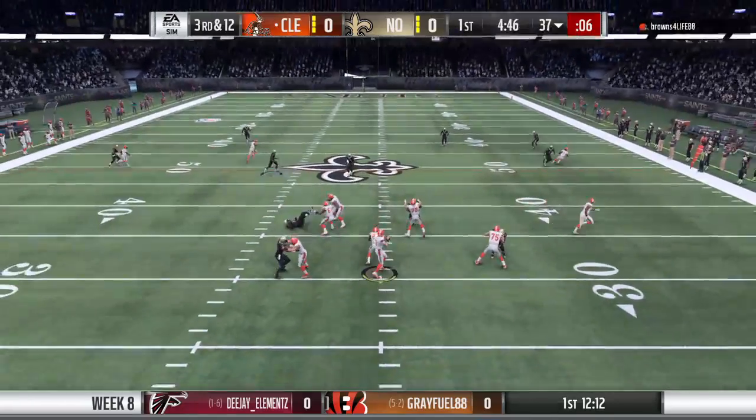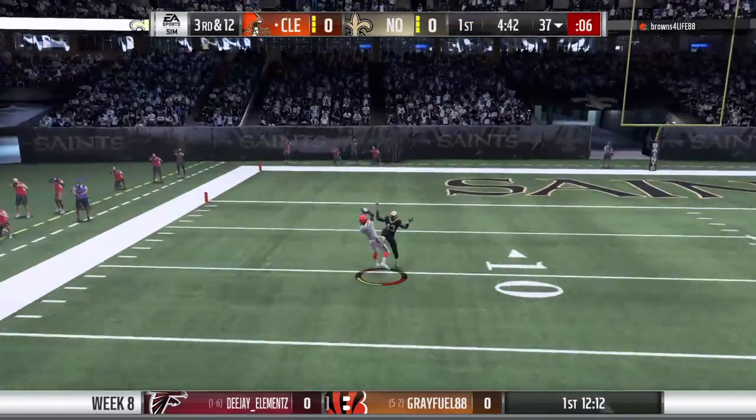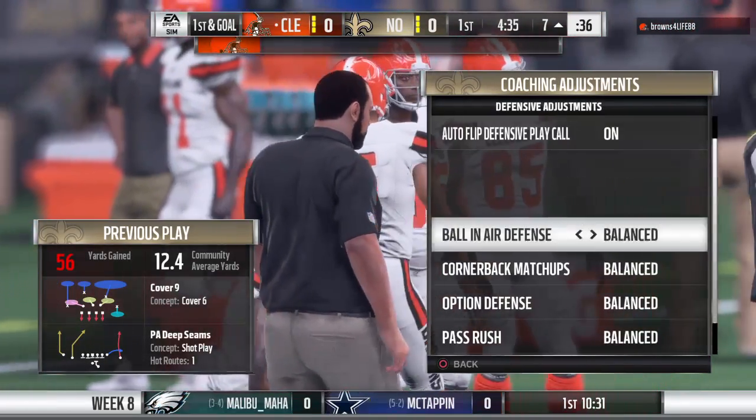Off the play fake. Weber. He's going to go deep for Conley. Got a man. It's caught inside the 10. They're able to convert on third down, and that sets up a first and goal.